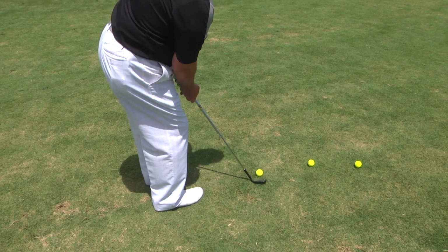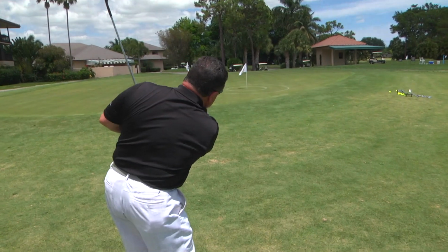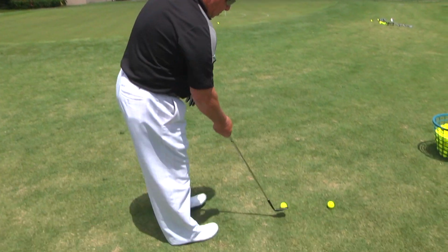Well, what helped me was, number one, getting the ball farther back in my stance. Number two, getting my hands farther forward so the wrists were out of it. And number three, I've got great wedges, but they can't make the shot themselves. I need the right technique. These guys really have it.